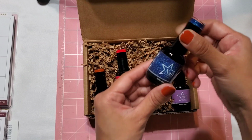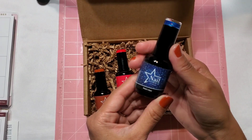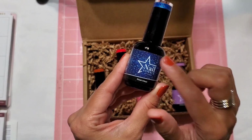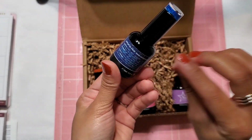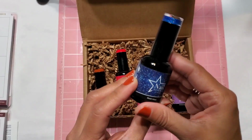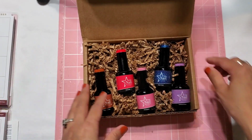And then I think this is going to be my New Year's color. You guys know I love blue, it's one of my favorite colors. This one's called Ocean Heart, and it has some glitter and shimmer. So I thought, New Year's, why not? Now I need to find an outfit to go with it.